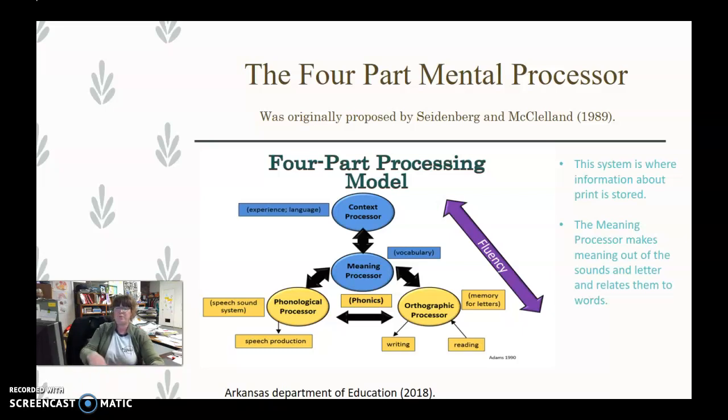So the job of the phonological processor is to perceive, remember, interpret, and produce sounds, all of which are very important to the overall language system. Almost all of these need to be firing at the same time for this fluency to work, for reading comprehension, for processing and making meaning out of sounds and letters and relating them into words. This system is where information about print is also stored.